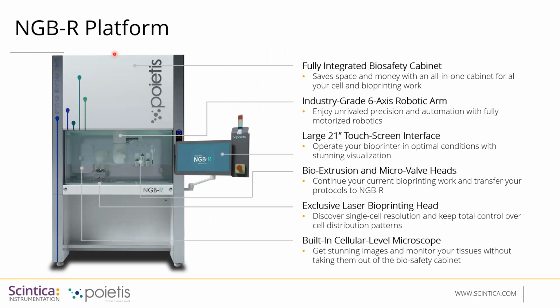So the NGB-R system is actually a biosafety cabinet, a BSL2, which can be used to prepare the cells and the bioinks and everything that you need to get ready to print. There is a 6-axis robotic arm on the system, which we'll see again in some videos in future slides. This is an industrial grade arm, which helps provide the precision that's necessary to perform the intricate cell patterns and printing processes that would have been programmed within the CAD software. There is that touchscreen interface, which is where the HMI software is located, and this allows the users to really sequence the print job that they wish to complete.